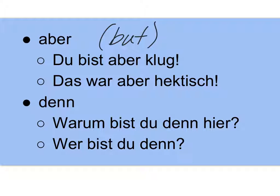The next one, das war aber hektisch. What do you think hektisch means? Hectic. So das war aber hektisch. Oh, that was hectic. You know what I mean? So instead of just saying that was hectic, it's almost clinical. Do you know what I mean? It's very matter of fact, you know, but if you put the aber in there, oh, that was hectic. You know, it changes how it sounds to people. Does that kind of make sense?